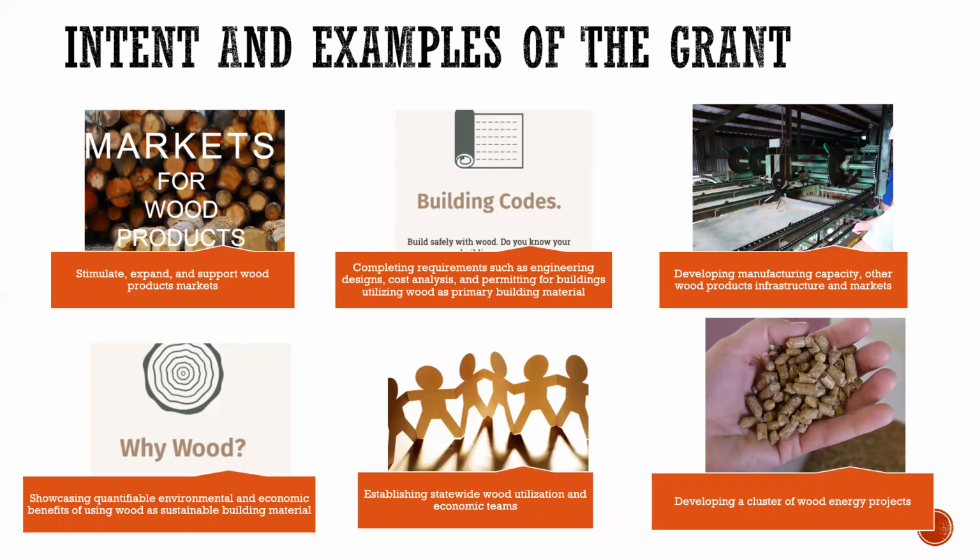Intent and examples of the grant. The primary intent of this grant is we want to stimulate, expand and support wood products markets or wood energy markets. That's what we're trying to achieve. And some of the different projects that people propose would be the examples.